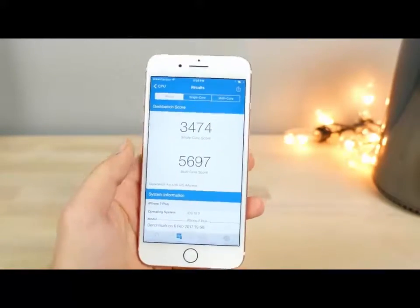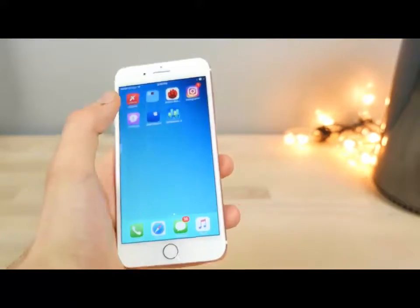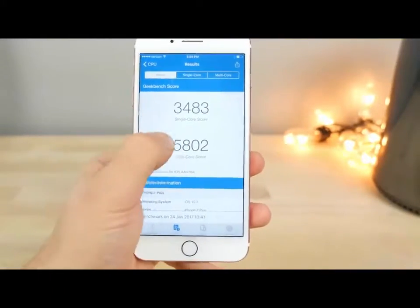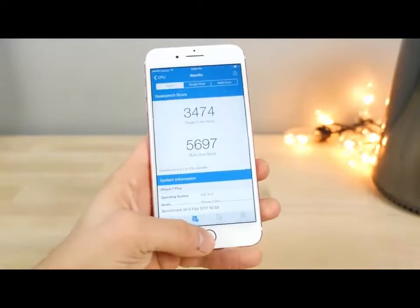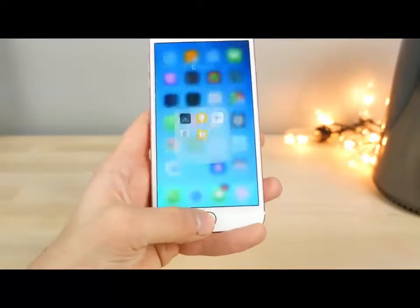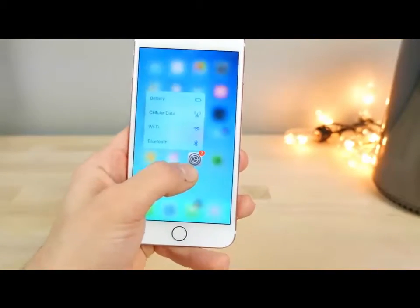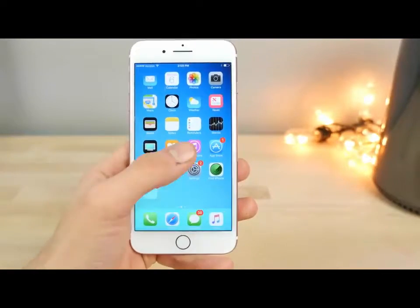And lastly, the Geekbench. I've got 3474 single, 5697 multi-core, and that just crashed on me for whatever reason. Okay, so before 5802 and 3483, so a little bit down, but not by much. So pretty good numbers, but I gotta say it overall feels fantastic. It's very speedy, responsive, and I'm liking where it's going. The biggest change for me is that it reduces the file system requirements, so you actually get more storage back with this update. So I love that.